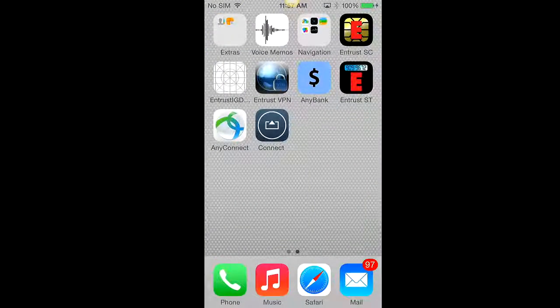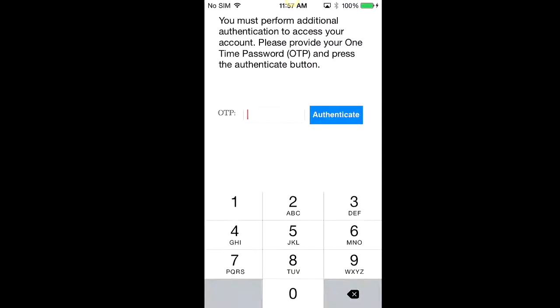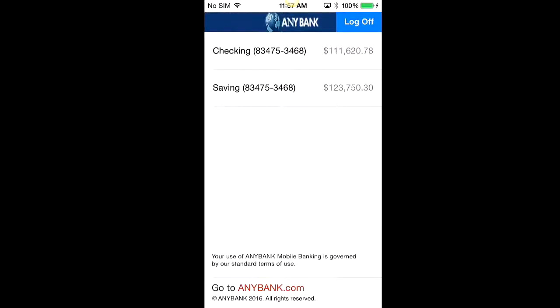I'm going to go back now to the application and paste this in and authenticate. So now I've proven my identity. I used two-factor authentication to get in. I wish my bank account was like that.